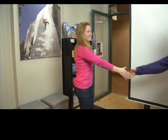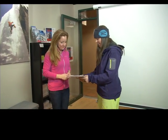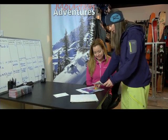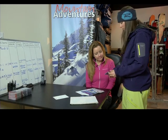Well, hello. Hi. Welcome to AST1 with Whistler Alpine Guides. So one of the first things that we talk about in the course program is this Avalator V2.0. So the Avalator is a decision-making tool that helps us evaluate slopes in the mountains.